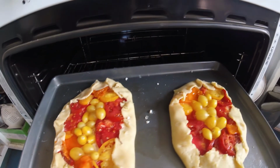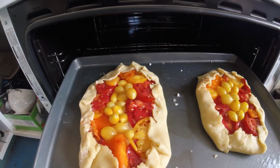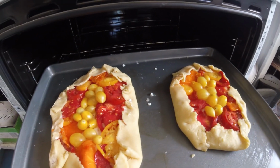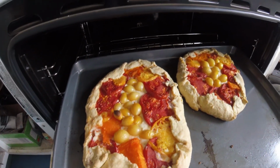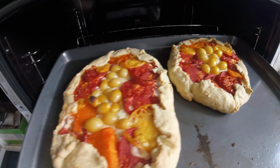So thanks to Brian and Crystal, our neighbors, for providing the tomatoes. That was really awesome of you guys. They look delicious. We can't wait to try them. Let's see how these come out. Ooh, look at that, guys. That looks delicious. Yum, yum, yum.